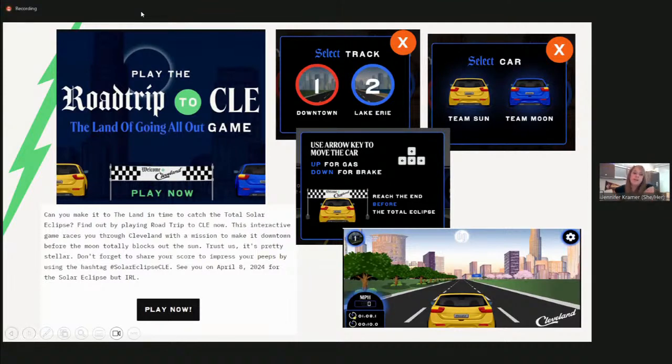So we did develop a little bit of a racing game. The idea is that you race to Cleveland before it gets dark. We were able to really use this in our PR efforts, our marketing efforts, and just have a little bit of fun with this major event. And again, just raising Cleveland to the top of mind.